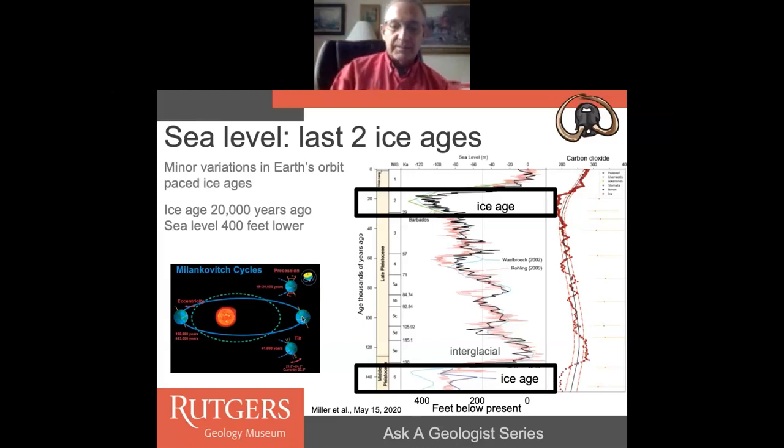So today, actually, the Earth makes its closest approach to the sun in early January. So winter doesn't occur because we make our closest approach to the sun, but because at that time, instead of being tilted toward the sun in the orbit as we go around, we're actually tilted away. And these minor variations in the Earth's orbit determine how much sunlight comes in. We call that insolation. And when summer insolation is at its minimum, we get an ice age because it allows the ice to hang out through the summer. And so these ice ages are paced by these minor variations in the Earth's orbit.